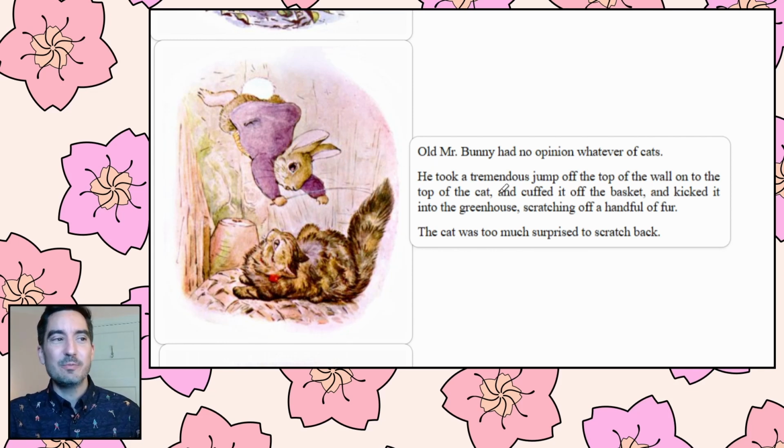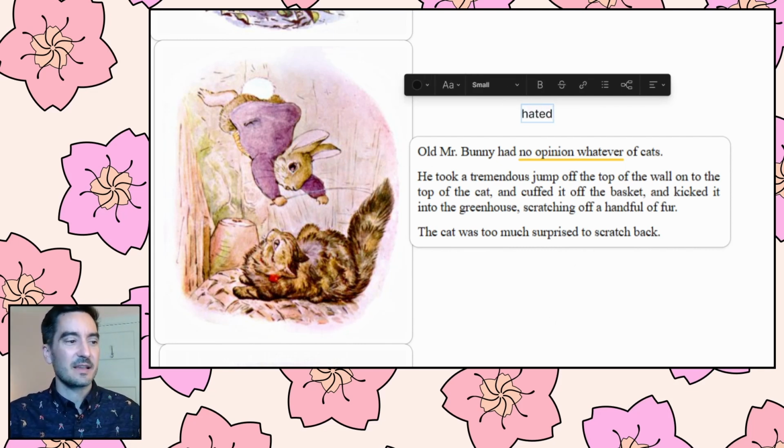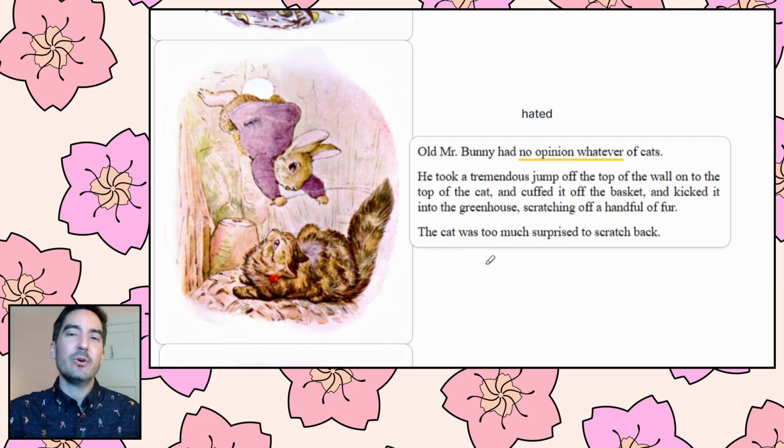So old Mr. Bunny had no opinion whatever of cats. This is an old way to say hated cats. Or some people might say this, it's not very common, but no opinion sounds like you have no feeling. An opinion is your feeling about something.